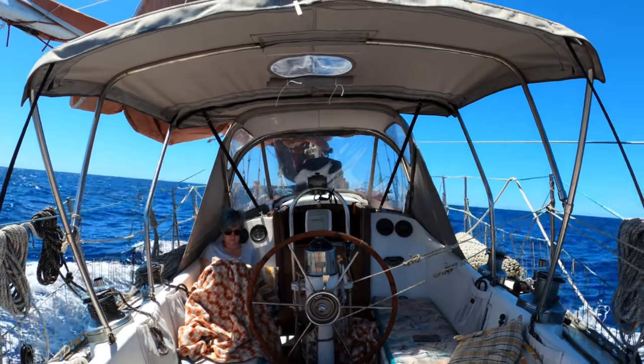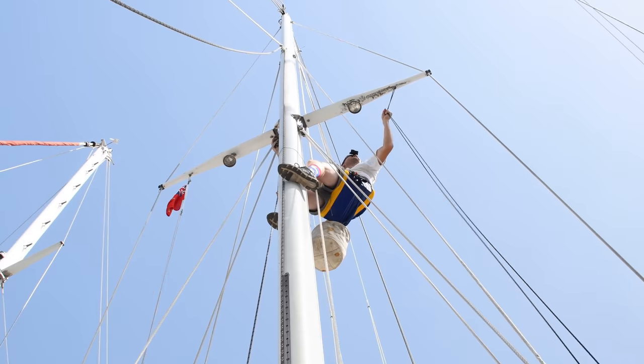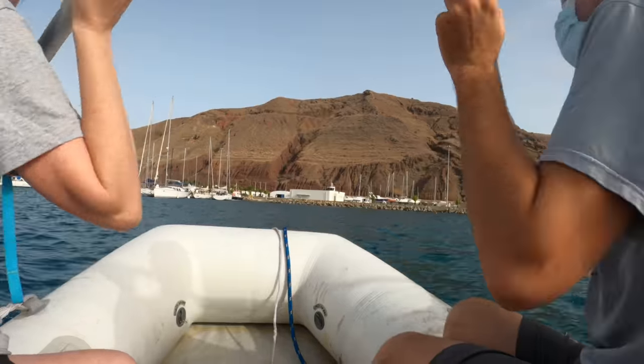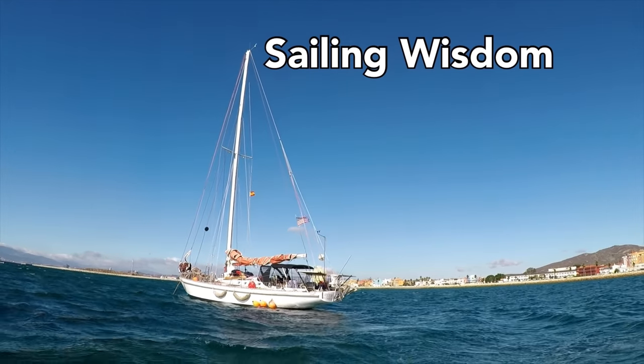Electric motor. Synthetic rigging. Classic sailboat. No electronics. Crossing the Atlantic Ocean. Going where the fair winds blow, our home is where the waters flow. We'll show you what we've come to know on board while sailing wisdom.